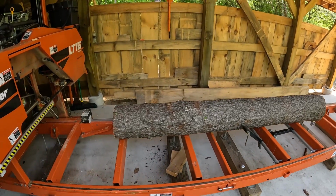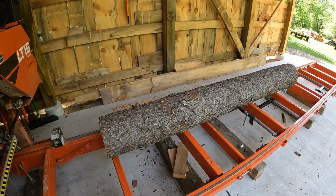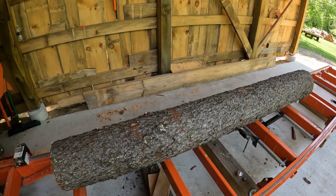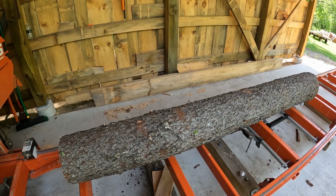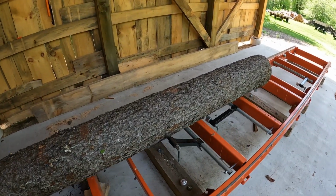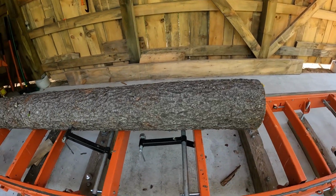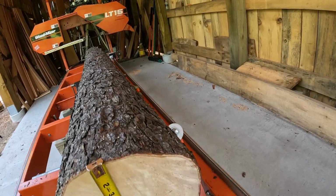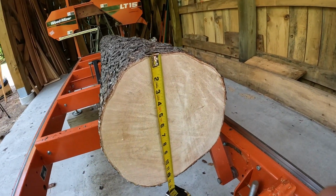Okay, so this is a log I cut up in the woods, up near where that cherry that I just took out was, in that same neighborhood at least. It's a straight pine. This is one of 4 sections that I got out of it, 8 foot long. This is the butt end. It's not a big pine, but it's pretty old.